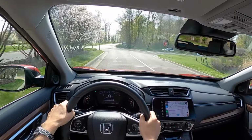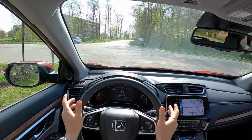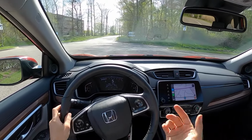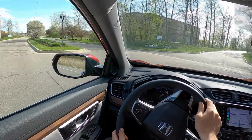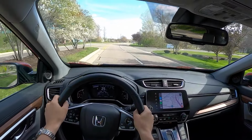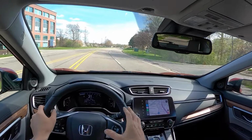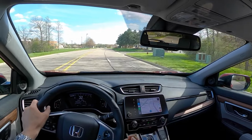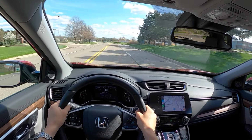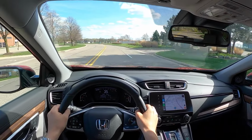From a driving perspective, I'm going to compare this to the RAV4, and I will say, versus the non-hybrid RAV4, I take the CR-V all day. This drives so much better. It's just a little bit nicer ride quality. It feels like it's built a little bit more solid. It's just a little bit better of a driving experience.